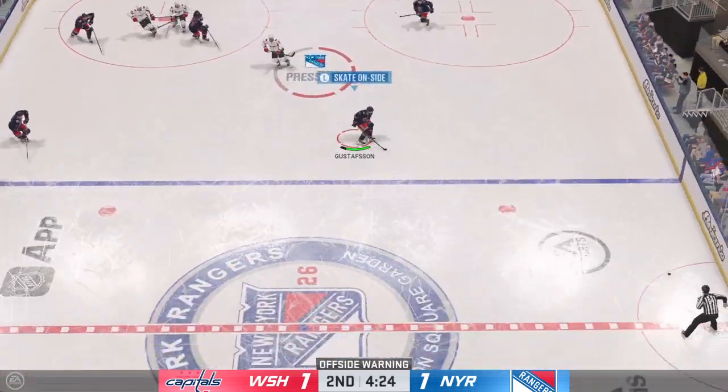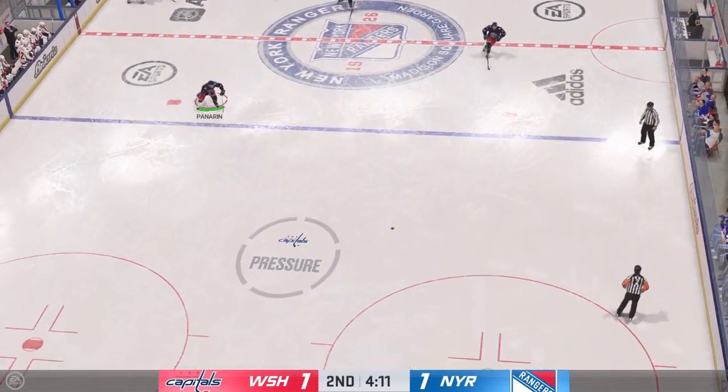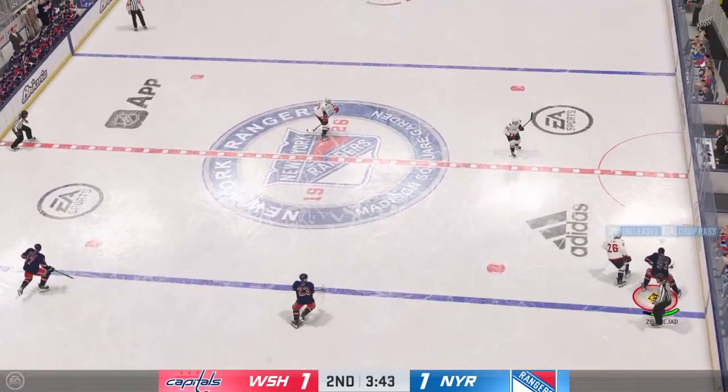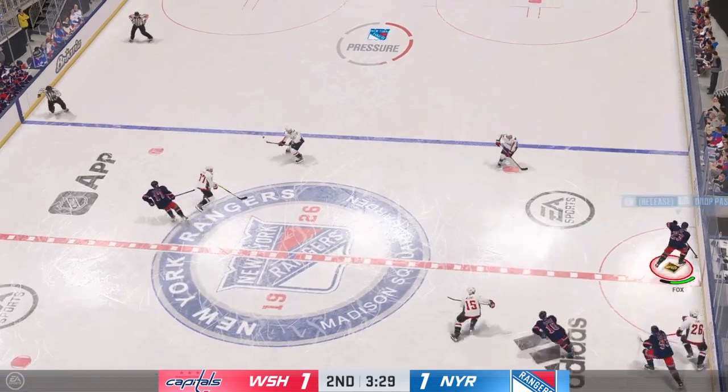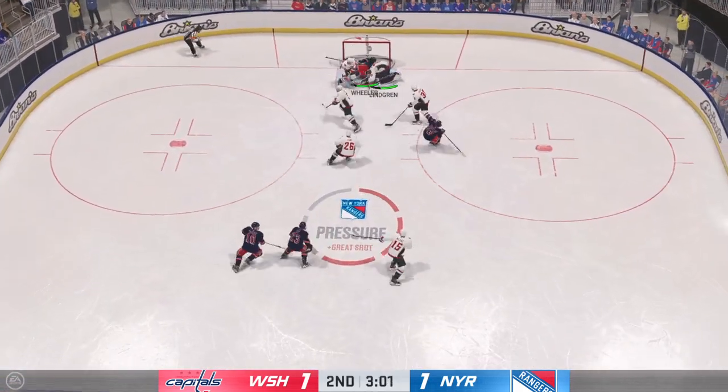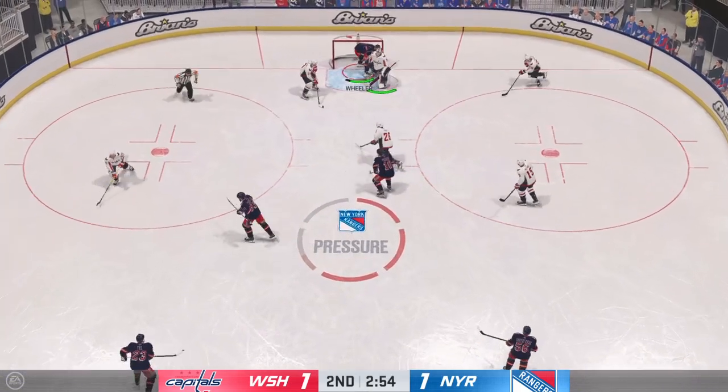And it's a quick pass to Gustafsson. And that slides right out to center ice. And he takes the pass. And down he goes as the puck goes free. Moves it quickly over to Wheeler. And he stopped that one.